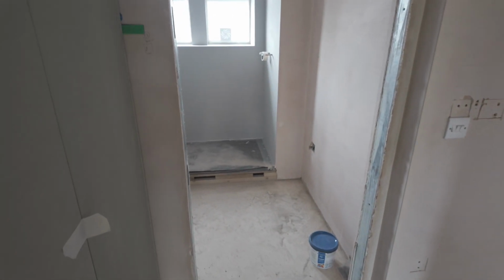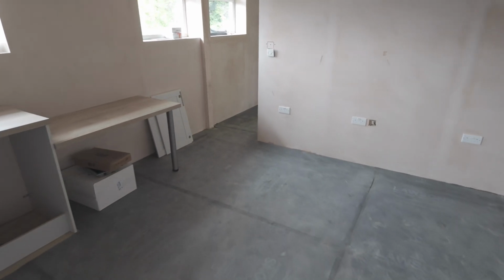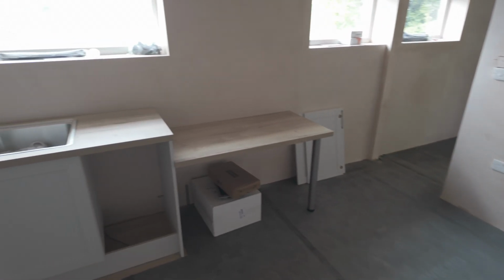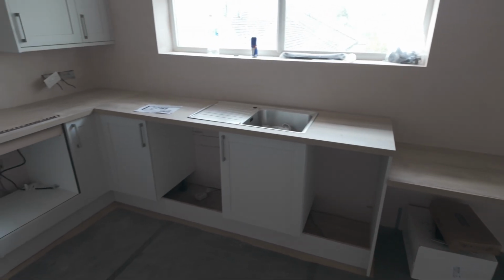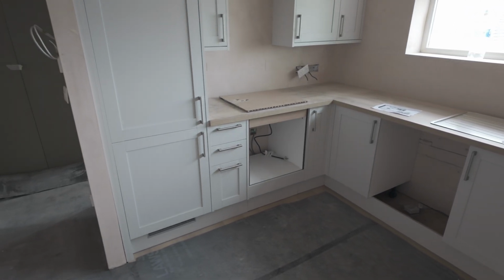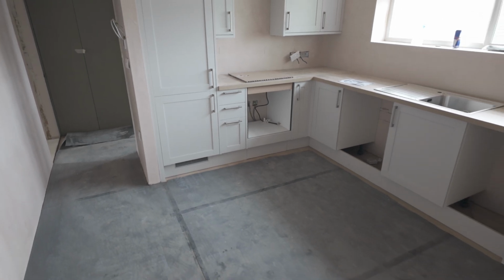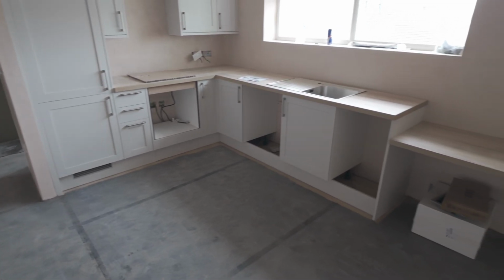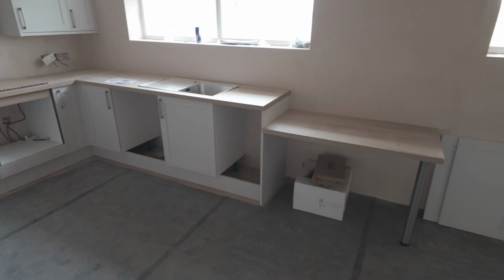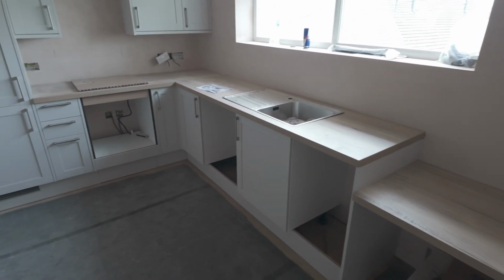And the last flat, flat 7, again has the breakfast bar. 6 and 7 have sinks and hobs in. Unit 5 has not got a hob in yet, because it has a downward extracting hob. I don't think those are currently on site.